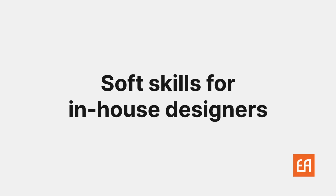All right, so let's look at thriving in-house as a designer, right? So outside your design skills, you're going to need some extra soft skills that will help you, right? So usually you might be solo, you might be the only designer in the team, or you might just be one or two, especially when it's a small team, right? So that means you're going to be working with a lot of non-designers and they will most likely be approving the designs you work on, right?